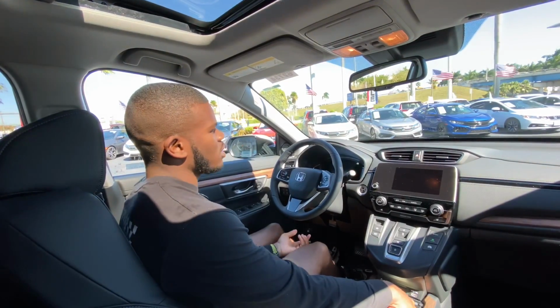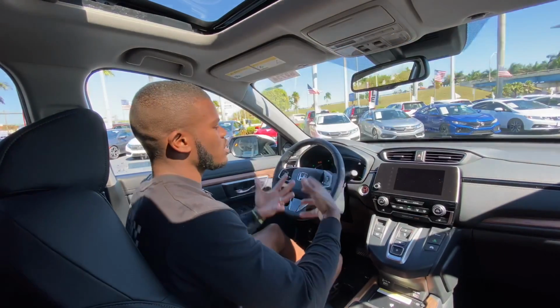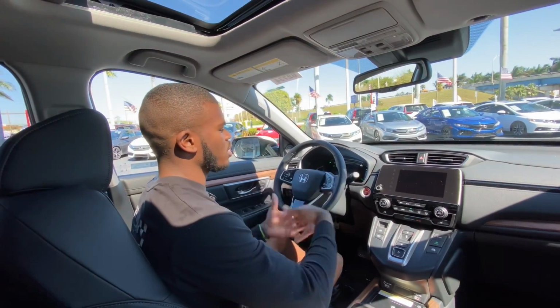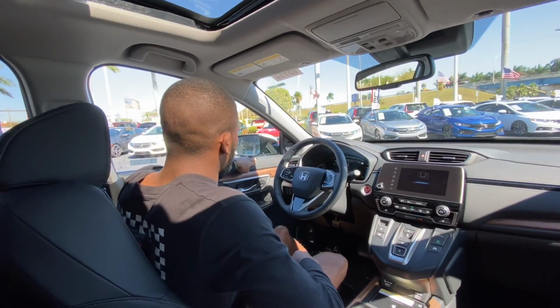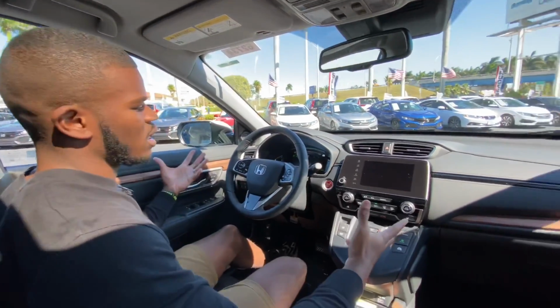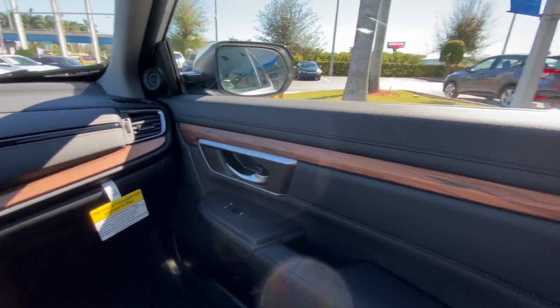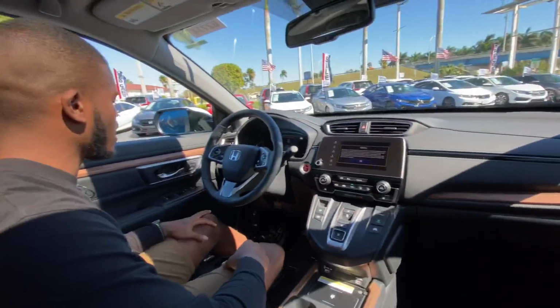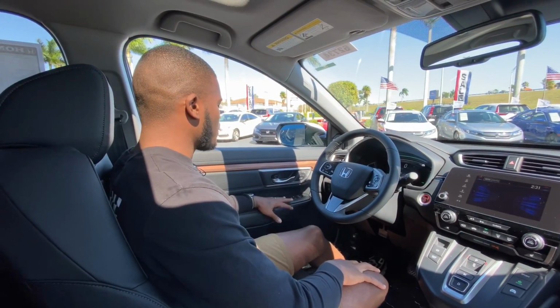To start up the CR-V, just put your foot on the brake and press the power button here. As you can see, there's no combustion engine noise because it's using the electric motors to start up everything. The materials in here are a nice leatherette material with this fake wood trim that I actually like a lot from the Accord hybrid video that I reviewed a while back as well. 2-person memory seat. You get this painted aluminum door handle here. It's only express up, express down for the driver and passenger.